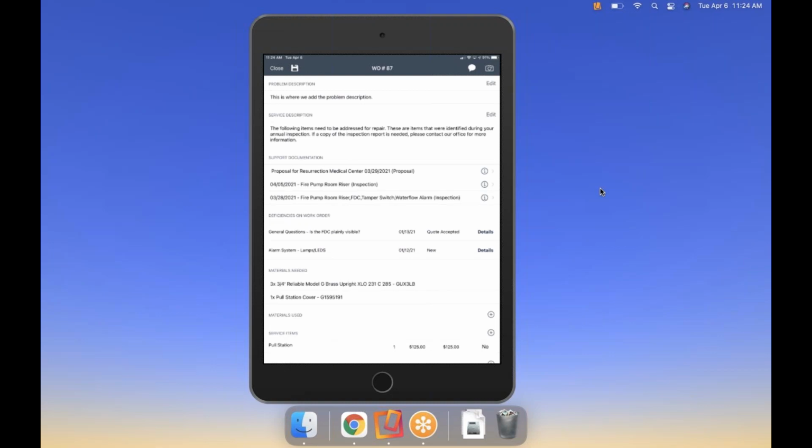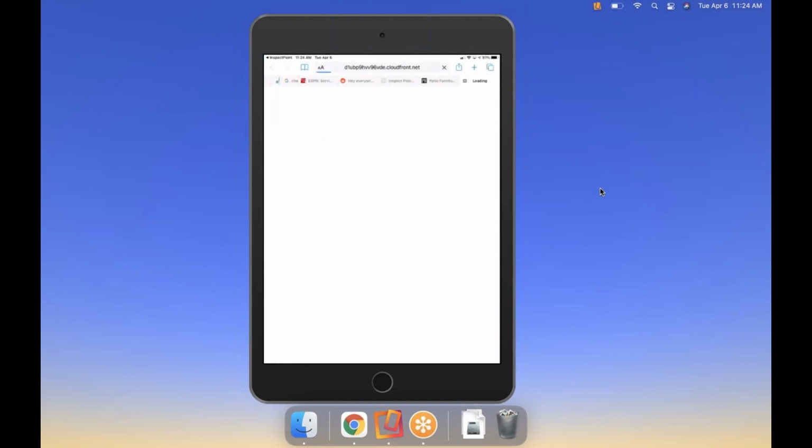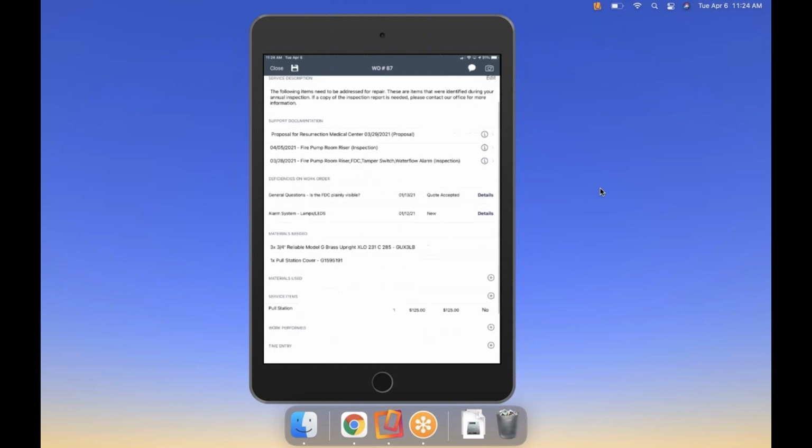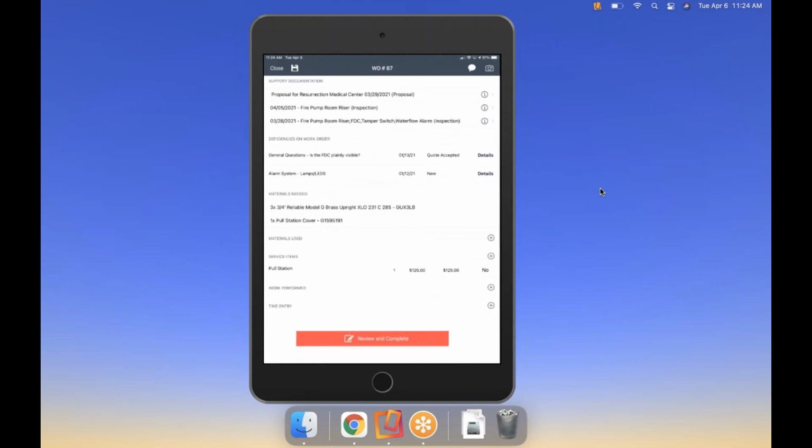And then I will see the 2 inspection reports as well. So I can come on, click those. It's going to just pull up that report, and I can reference the inspection report right then and there. In addition, I'm going to see those deficiencies that I can work on as well. So just like on the inspection side, you would click details to dive further into those deficiencies. Now you'll notice though that the quote accepted and the other one is new. The quote accepted is the one that obviously went through the acceptance process, from the inspection to the proposal going out to the proposal being accepted.